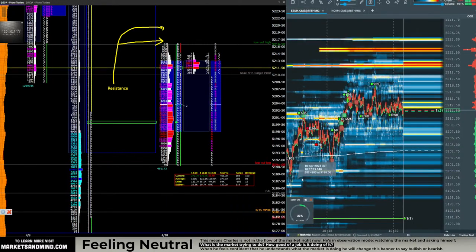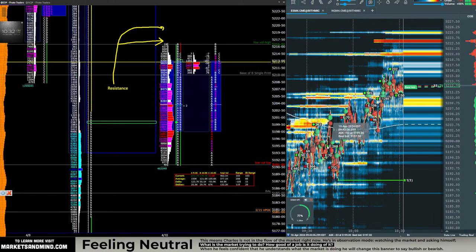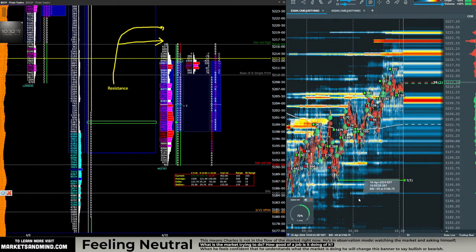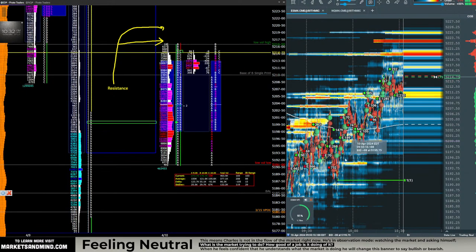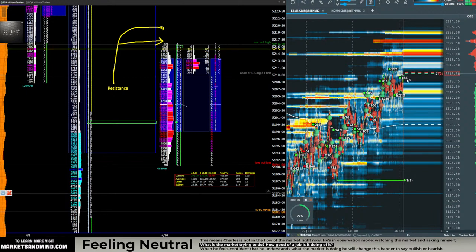Today is a very funky day with this many stops by large accounts. The way I have it set up, it only shows me when it's a large account, when there's at least 50 contracts from a single person being stopped out at once. So seeing this many large stops is unusual. But as I said, I think it just has to do with, look at that, another 155. Has to do with the options market.